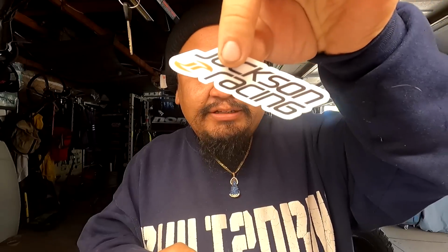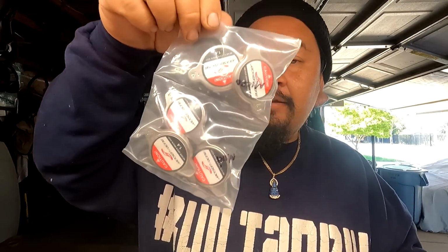Oh, this is the guy that gave me a Jackson Racing water bottle. It's still here somewhere because I thought the water bottle was pretty cool. But big thank you, Chris. I appreciate it, man. Jackson Racing stickers. Got a CRX one right here. The Garrett all-in-one little thingamabob for your wallet, and the radiator caps.